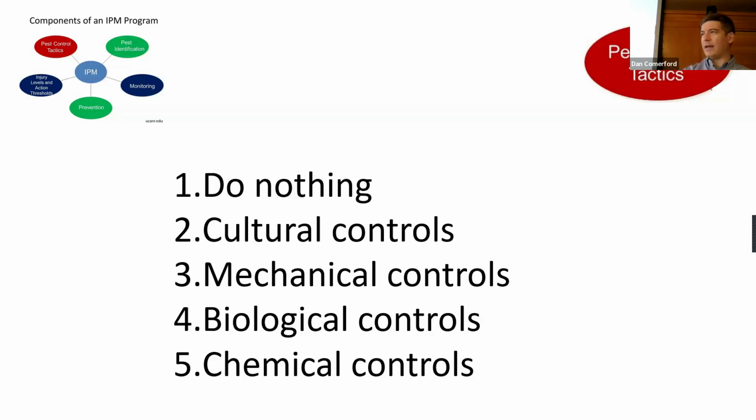It's not really a great insect example, but purple loosestrife, it's a wetland plant that you might be familiar with, a really great success story about how biological controls have really suppressed that wetland invader.